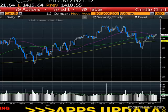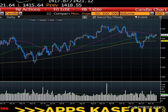So for us, we think probably the risks are a bit more to the downside as we move towards the end of the year for the S&P 500. And we have very, very good support at 1380. That's a 200-day moving average. If we get below there, that is a very, very bearish development for this cross. So do watch out for that. 1450 is capping the upside. So we're still range bound into year end.